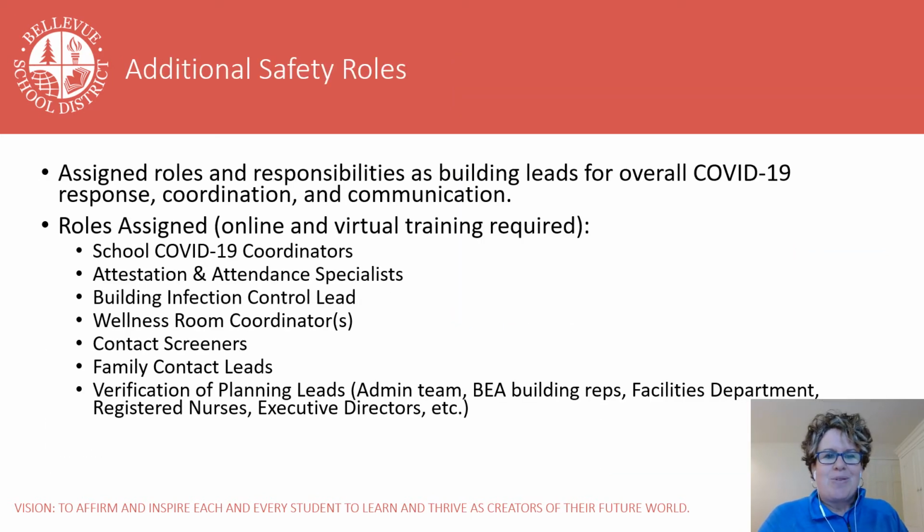And additional safety rules, just so you know, we have at our school all sorts of roles and responsibilities that have been assigned based on the requirements and for coordination and communication. So we do have a school COVID-19 coordinator, which is often administrators. So that would be Mr. Hagan and I this year, who oversee everything. We have attestation and attendance specialists that will reach out to you should you forget to do your health attestation. We have building infection control leads. We have a wellness room coordinator, contact screeners, family contact leads, and lots of verification and planning leads.